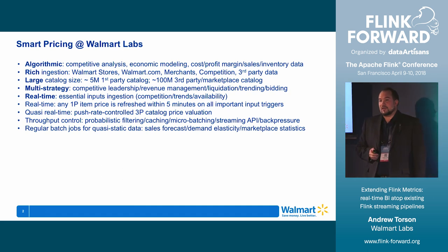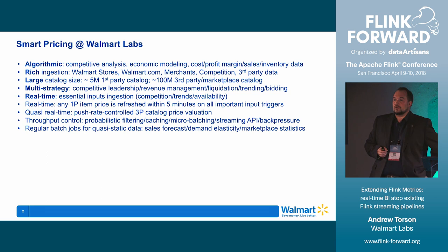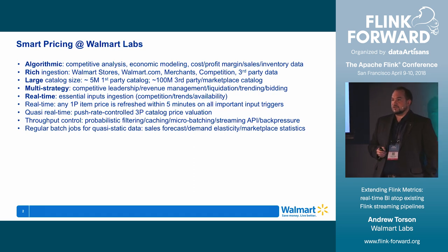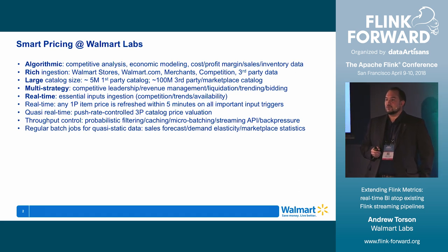The main kind of scale of our size is our catalog, right? So there is actually not one, but two catalogs called 1P and 3P. 1P means it's the items that Walmart actually sells by itself, and it's roughly 5 million items right now. And the rest of it is 3P, which is a marketplace where third-party vendors may sell through Walmart, and it's almost 100 million items right now.